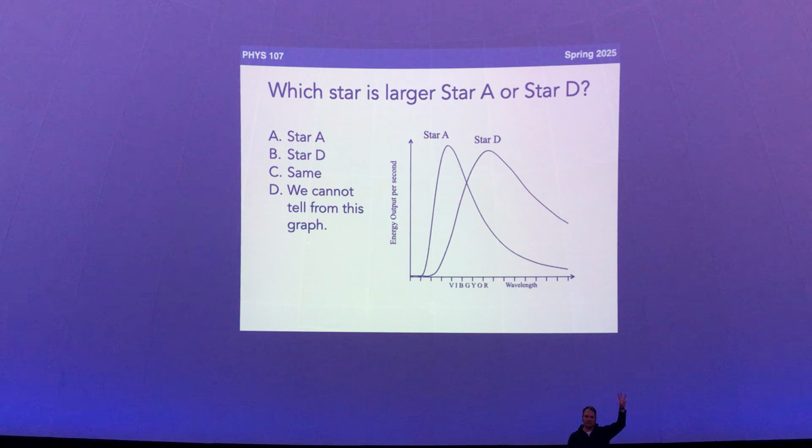Okay, got a little bit of spread here. So, time to do my little round. Talk to each other, even if the two of you agree. You've got about 90 seconds to explain why you think your answer is right. All right, here we go.